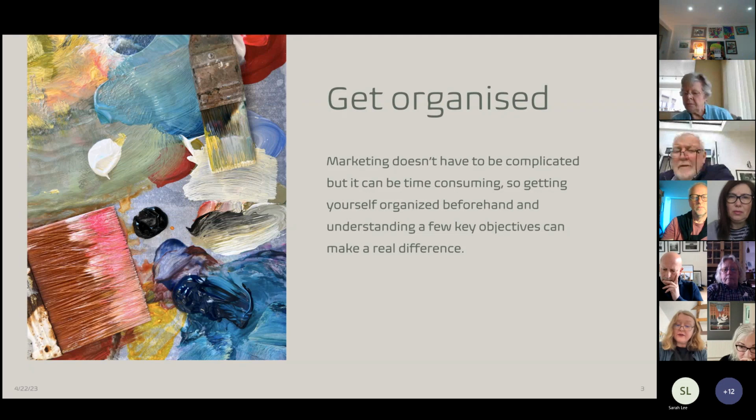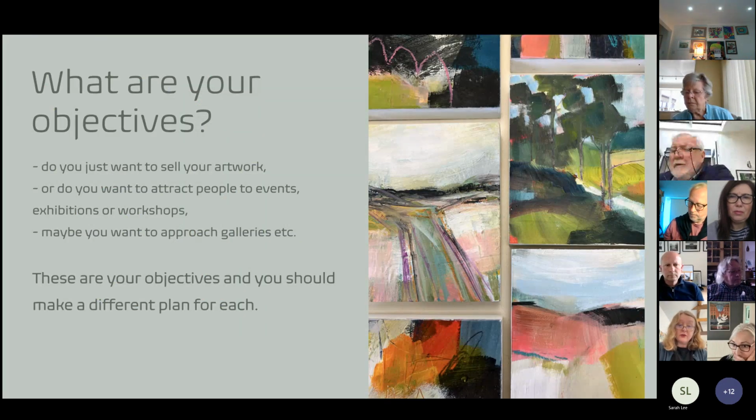So figuring out a few key objectives will really help. And this is overall in your artist career. It's not just for the open studio. So you need to basically decide what it is you want to do. So do you just want to sell artwork?